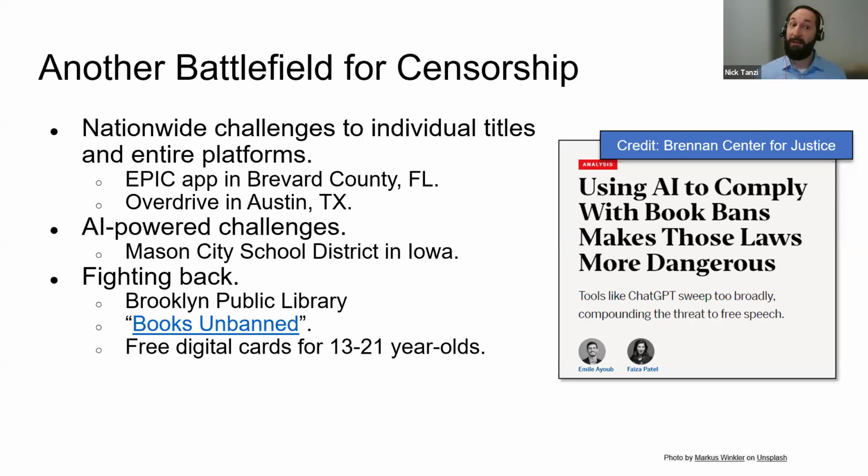Folks are having trouble reckoning with the history of slavery. And so that content is being deemed age inappropriate, and they're blocking access not just to individual titles, but sometimes the structure of the platform cannot exclude individual titles or cannot promise that there won't be access to individual titles, so they're wholesale being blocked.